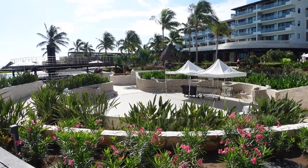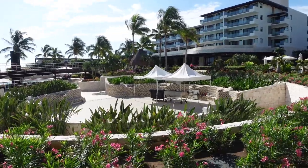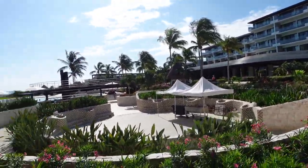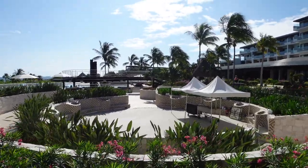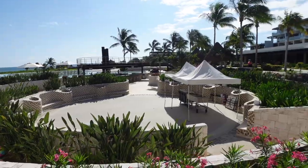On the first night, this is where we had the dinner rehearsal. Unfortunately, I didn't get any footage for you guys. I just wanted to spend time with the bride. You know, it was intimate. We were hanging out and stuff.